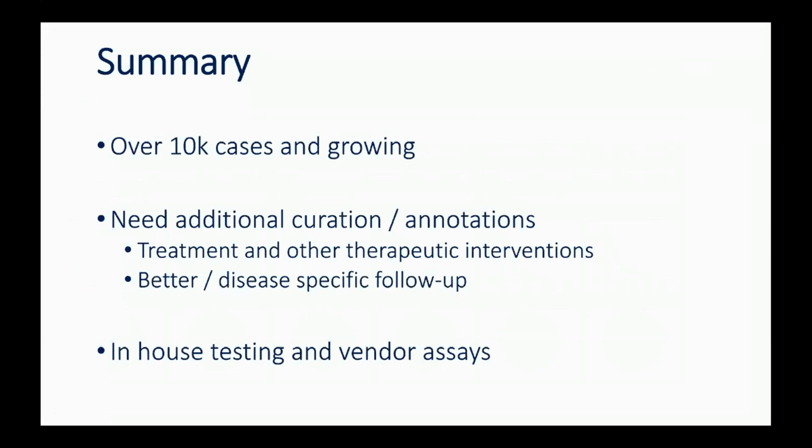We are about 10,000 cases. We do about 2,000 cases of sequencing here in-house per year. And we expect this to continue to grow as sequencing becomes more and more common for this.